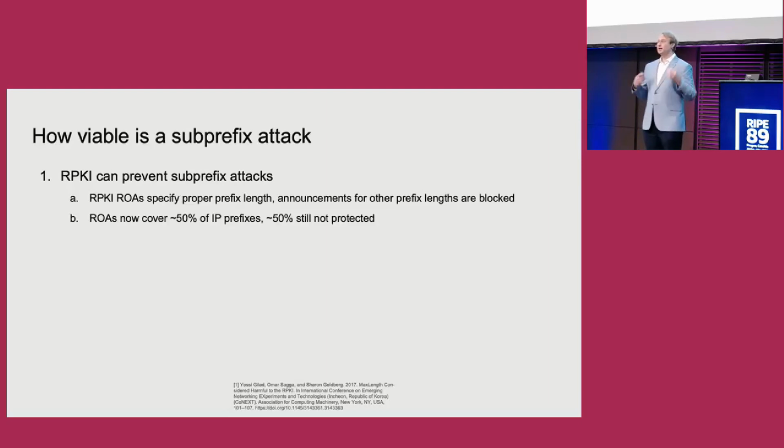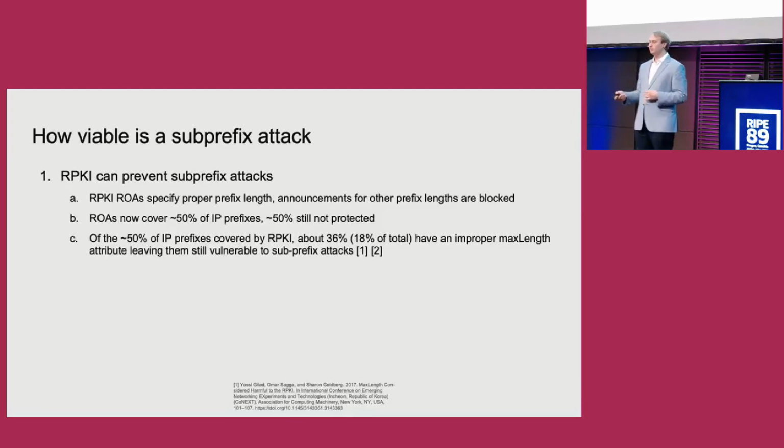But there is sadly one flaw that happens a lot with ROA configurations, and I think it's justified by networks wanting flexibility, but a lot of networks, I should mention we're at very good coverage now at 50%, still 50% not protected, so it's quite relevant still, but we have good ROA coverage.